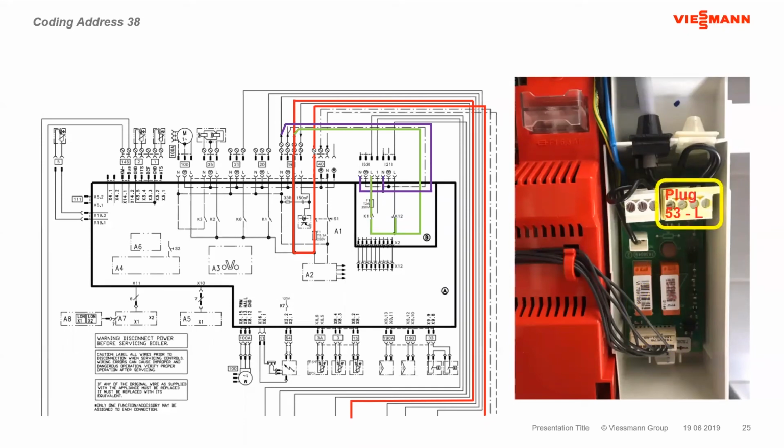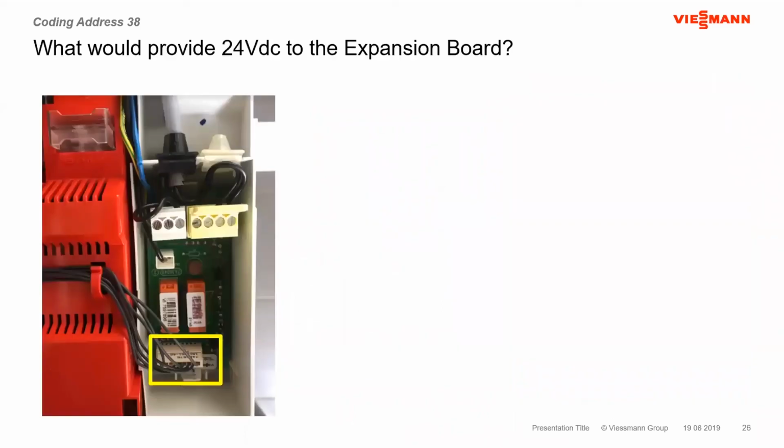And once it goes through the fuse, it hits the 53L. So this little yellow plug here off on the right-hand side, the power hits that. And once it goes through that 53L plug, it's going to come back down to the pump module. We're going to have a look at that in a minute.